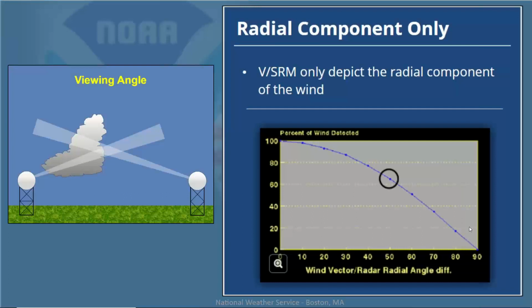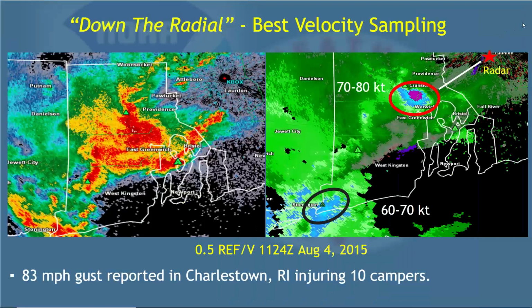So you have to be careful when you're watching a storm. If it gets perpendicular to the radar beam, you're going to lose the velocity data. Sometimes people think that's the storm weakening, but it's not. You're just measuring less of the wind that's actually out there because of the angle. So that's an important concept to remember.